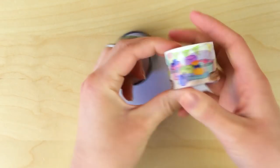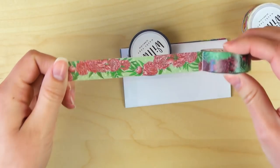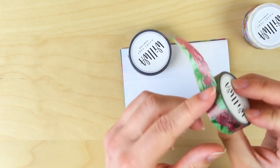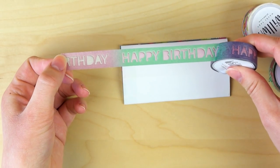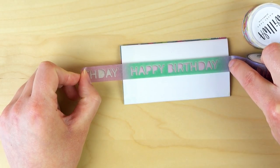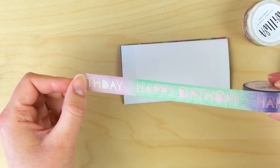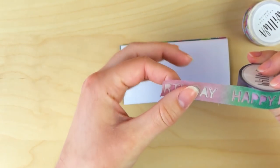And this is my favorite one. I love the colors and everything. Then we have this gorgeous floral with the greens, very nice. And we also have this really fun one, which says happy birthday, and it's like a 3D. Do you see that? When you put it on paper, it's like it's cut out, it looks like it has depth to it. I think that's amazing. This one will be great for birthdays and birthday cards and stuff like that.